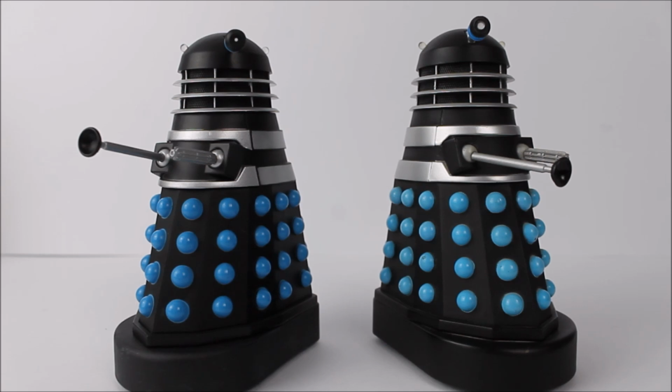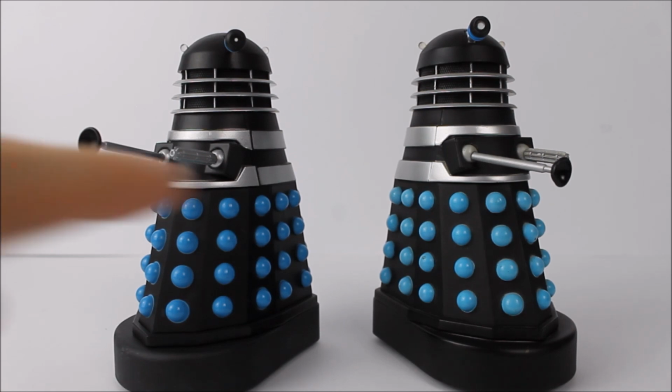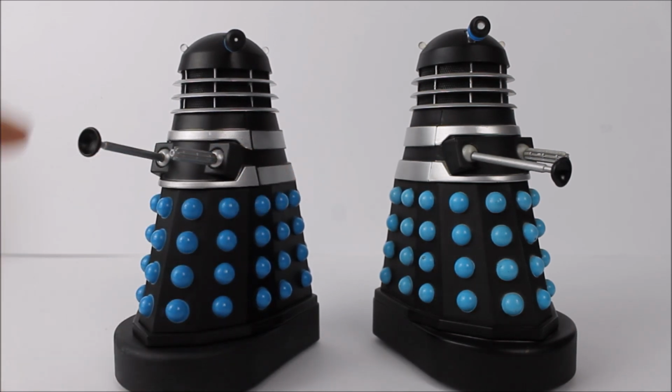in a rather similar way that the silver metallic paint application on the drone makes that Dalek stand out compared to the original. And speaking of those metallic paint apps, we once again see those silver sections returning on this Dalek, especially around this midsection here, and of course on the barrel section at the midpoint.